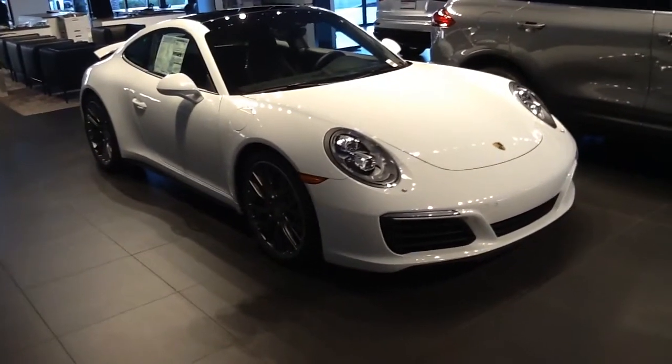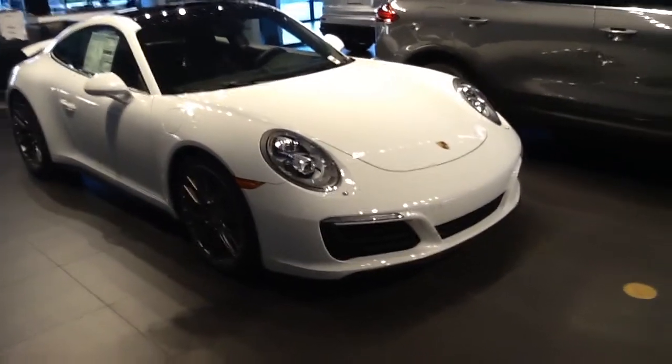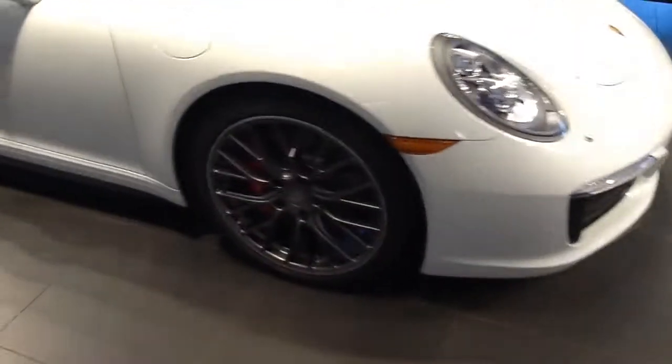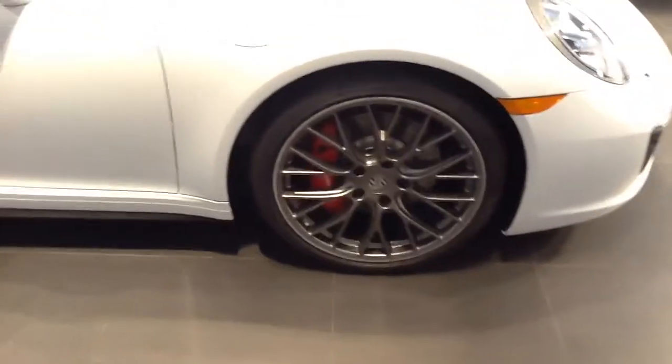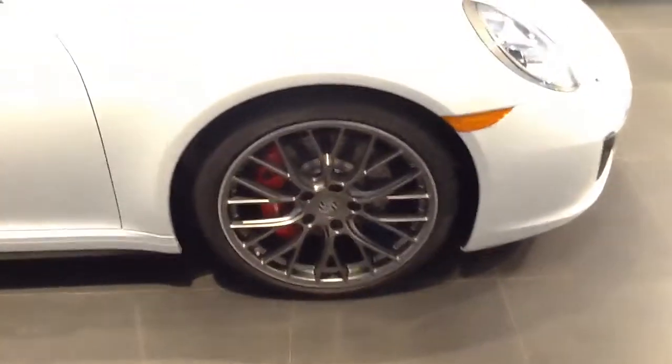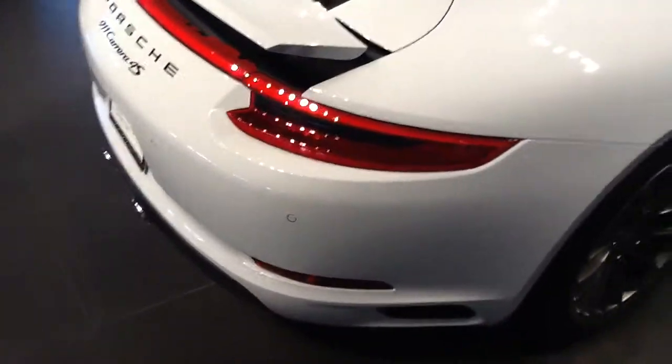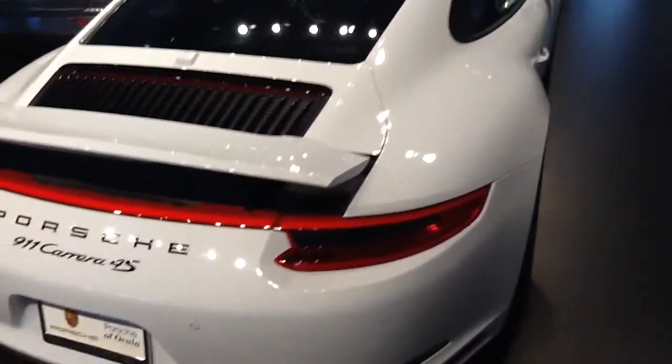We spoke this morning. Just wanted to do a quick walk around for you on a 911 4S that you'd inquired about. It is my favorite car here right now. I love everything about it. The wheels are beautiful. Of course, the red calipers. The wide body does have all-wheel steering, all-wheel drive. So it's just an incredible car. The white with the dark interior looks really nice. Of course, you got the glass sunroof you see there.